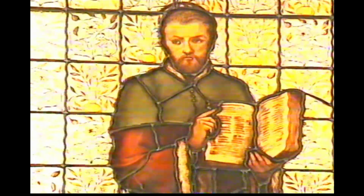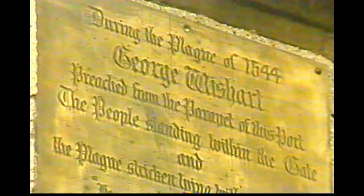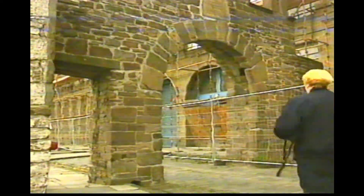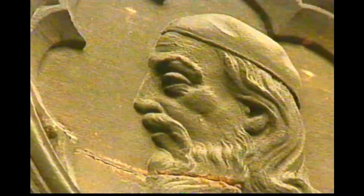One of the new Protestant preachers to emerge when the Reformation began was George Wishart, and Dundee became known throughout Europe as the Second Geneva because of its enthusiasm for religious reform, and this arch in the Cowgate is named after Wishart. Built long after his death, it marks the spot where he would regularly preach, even when the plague was at its height and ravaging his audience. It was here also that he was to foil an assassination attempt on his life, masterminded by the Catholic Cardinal Beaton. His memory is also continued in this building in King Street, formerly the Wishart Memorial Church, and more recently known as the Wishart Centre.